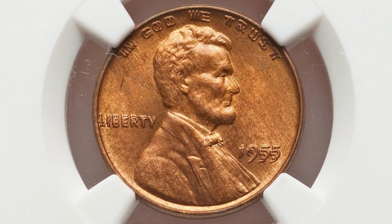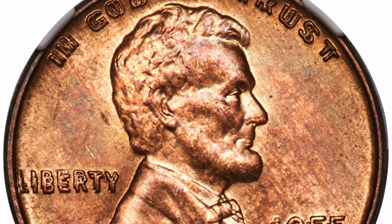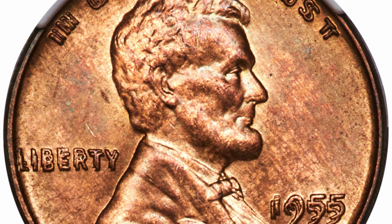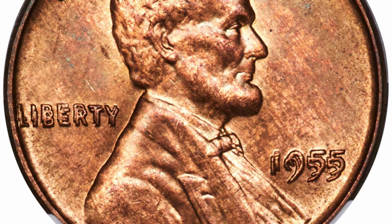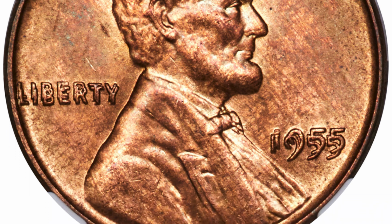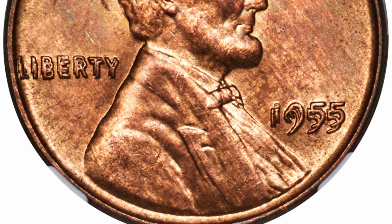Now, we're getting into mint state grades here. So this one is graded at a red-brown, and it does have a mint state 63 grade. So that will help the value tremendously in comparison to the other pennies that we just looked at in their conditions or their grades. This coin ended up selling for over $4,000 at auction, with that mint state 63 red brown grade.